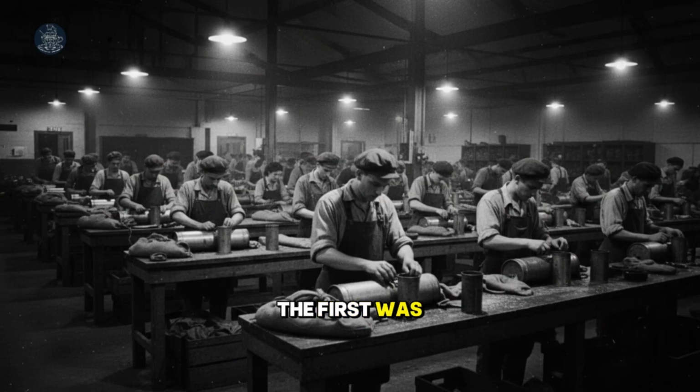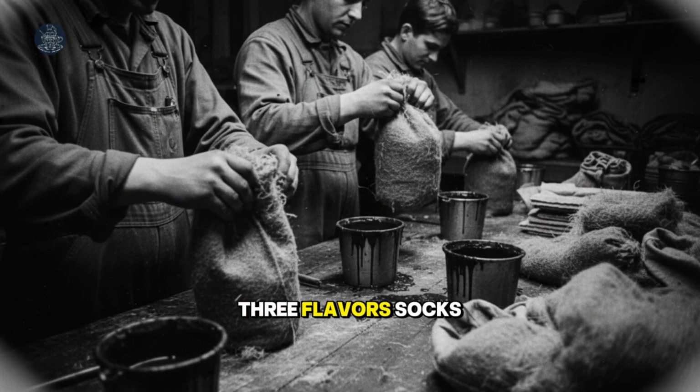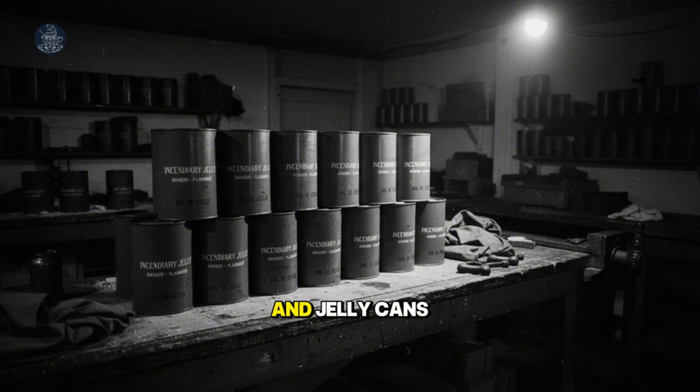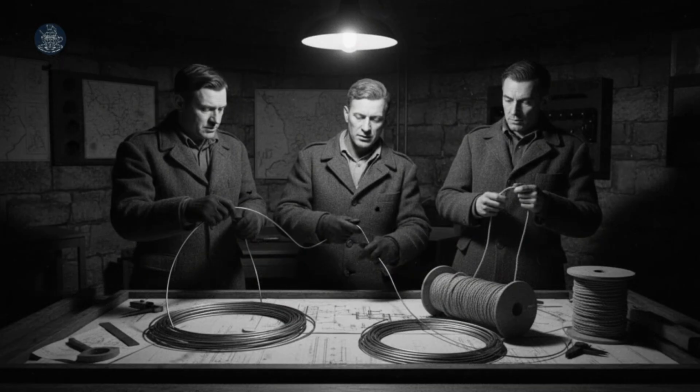The first was the incendiary. These came in 3 flavors: socks, which were canvas bags filled with wood, wool, and wax; beer, which were bottles of self-igniting phosphorus; and jelly, cans of incendiary fluid. These were designed to land in forests and start fires. But the real killer was the second payload, the wire.